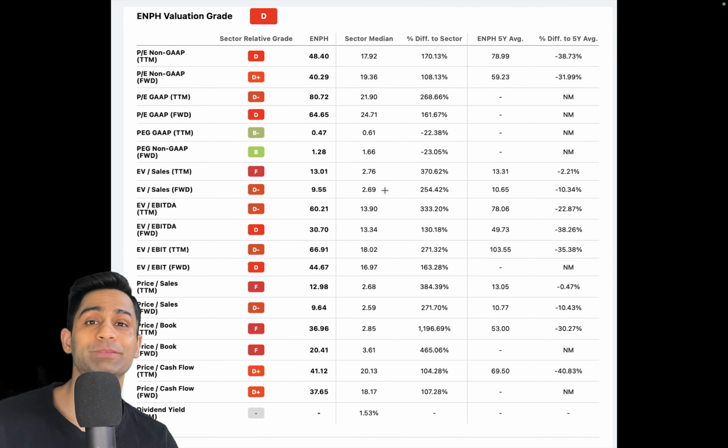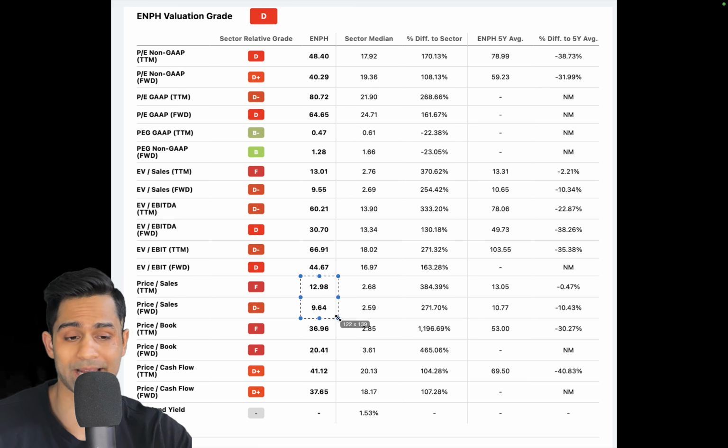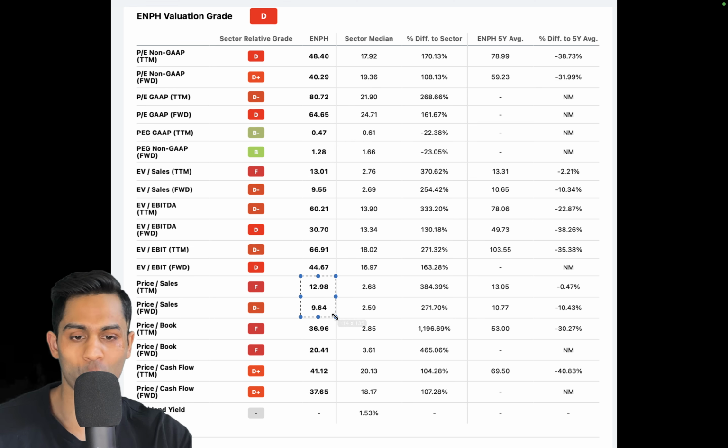Now, valuation is the only question for Enphase. It is a little bit high. It is, in fact, actually very high, because it is trading at over 40 times earnings multiple, with the price of sales trading at over 12.9, almost 13 times on a trailing basis, and over 9.6, almost 10 times on a forward basis. Enterprise value EBITDA trading at over 30 to 60, and price to cash flow at over 37 to 41.